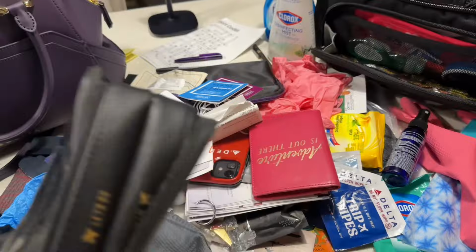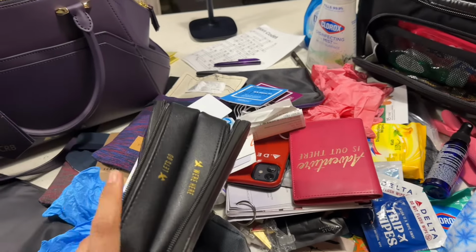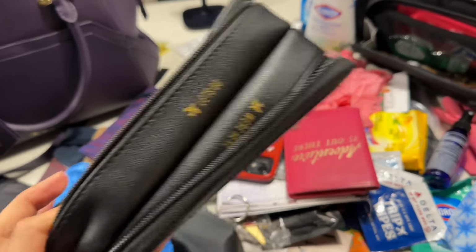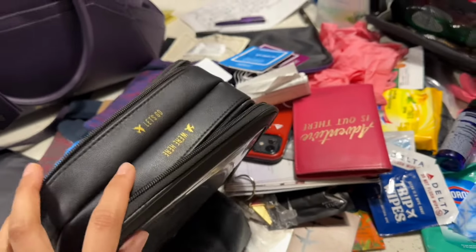We're hopping right into it. This is the day before my trip. I just dumped all my bags. So I have my in-flight essentials amenity kit. This is from Base. I'll leave it down below. That's not what it's called, so don't search that. But that's what I call it.